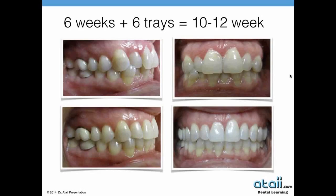So is it 6 weeks? Do you have to see them in 6 weeks? The answer is you don't want to go beyond that. If you want to see them sooner, you can. So you can see them in 4 weeks. That means they've done at least 8 weeks of Invisalign trays because you're changing them every week rather than every 2 weeks. So I don't want to go beyond seeing the patient greater than 6 weeks.